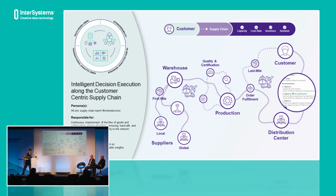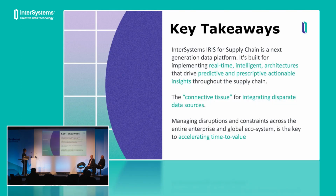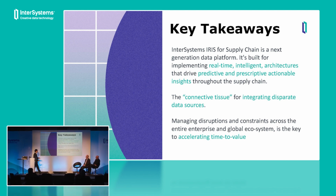Okay, so let's keep going. We got this one, the key takeaways. I'm not going to bother you by reading all the sentences here. A couple of things I want to highlight: connective tissue is one of the keys, particularly when we talk to supply chain people who are not IT people. They don't understand what smart data fabric means. But if you talk to them in terms of connective tissue and accelerating time to value, they do understand. They're willing to give your technology or solution a try. That's our key message about our supply chain solutions.